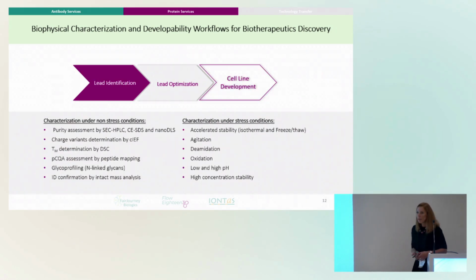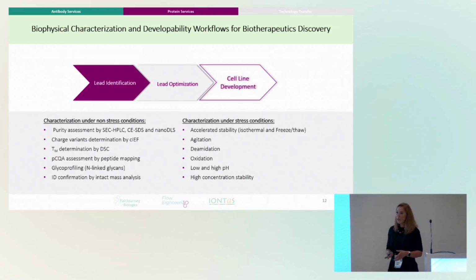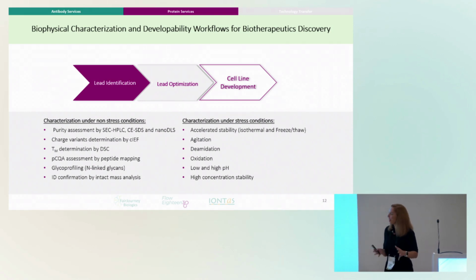And also later on, for lead optimization and in support of, and I'm going to mention, Michael, the cell line division, there's a wider set of techniques and assays that become relevant because we're very close to CMC. We need to start really designing that strategy and understanding what our potential critical quality attributes might be. And so we have a suite of assays designed for that.